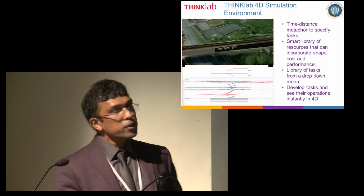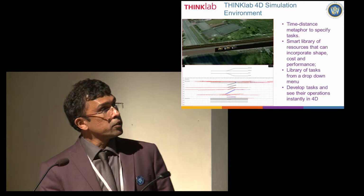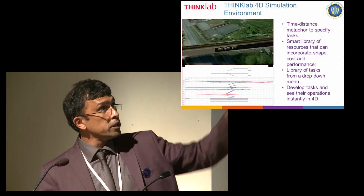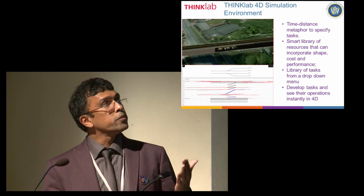This allows you to define your task activities, moving, digging, and all the activities that you want to apply. While you are designing, you can see straight away what's going on in the 3D space. So it's about using the time-distance metaphor for specifying tasks.